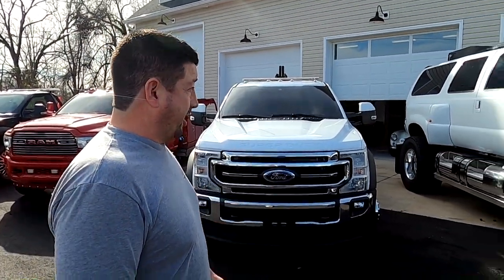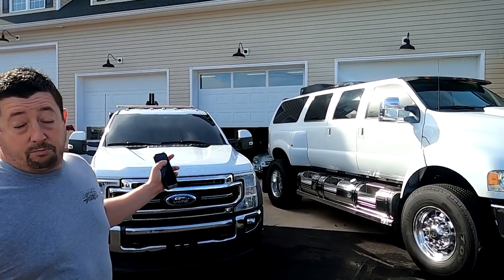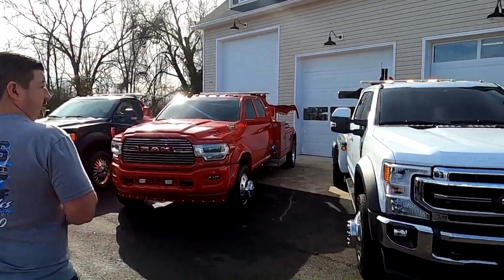You do not duplicate these things for less than about $300,000 new. So this one right here is a hella deal at 100. Built, done, ready to tow immediately. No excuses, zero, it's ready. So let's get over to some of these actual tow trucks.